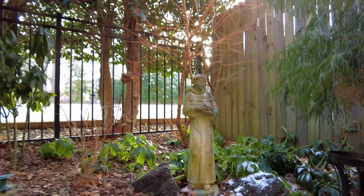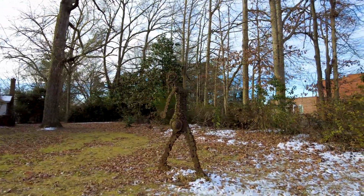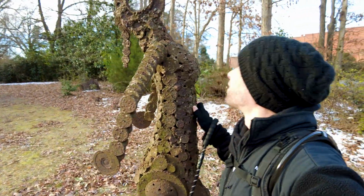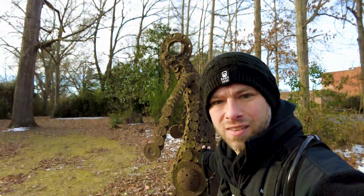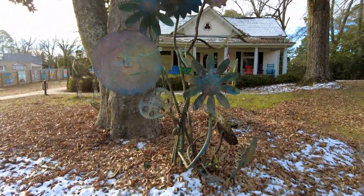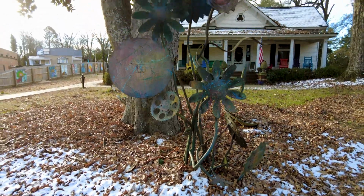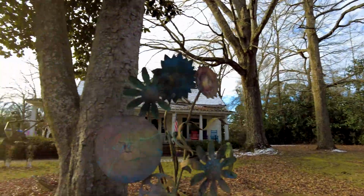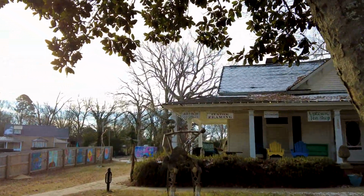Look at that cool art, man. What is that? That's super neat, right? It's like metal. Look at this. And this little guy jamming out in the back here. Like at you. It's things like that, right? Like what an awesome little addition to this town.